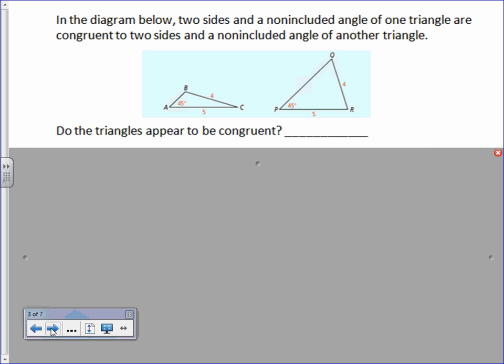All right, so here's what we're going to start with. In your notes, there's two diagrams here. It says in the diagram below, two sides and a not included angle of one triangle are congruent to two sides and a not included angle of another triangle. So you can see here, we have 4 is congruent to 4, 5 is congruent to 5, and we have this 45 degree angle. Now, if you were to write that, that would be the ASS congruence or SSA, which we're not allowed to do. And this is a prime example of a counterexample of why that wouldn't always work.